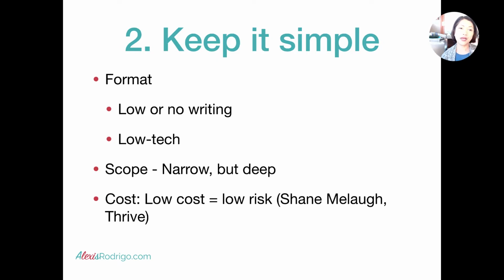And when I say keep things simple, also think of your cost. Not how much you're charging for your product, but how much it's costing you to create your product. Again, especially for beginners, don't think of sinking hundreds of dollars or thousands of dollars even on your first product. It's absolutely not necessary.